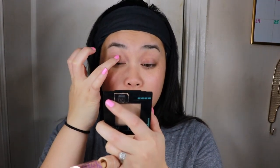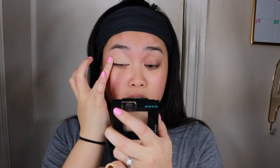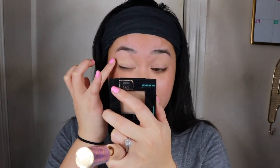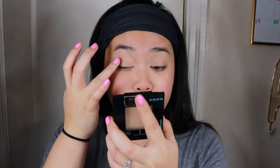Setting some spray. Okay. Now, I'm gonna start with the eye look and then move on after to the foundation. So I'm gonna use some concealer to prime my lids first. Oh, I already got 8 minutes in. Oh my gosh. Okay. All right. The lid is primed. Now I'm gonna set it with some setting powder.